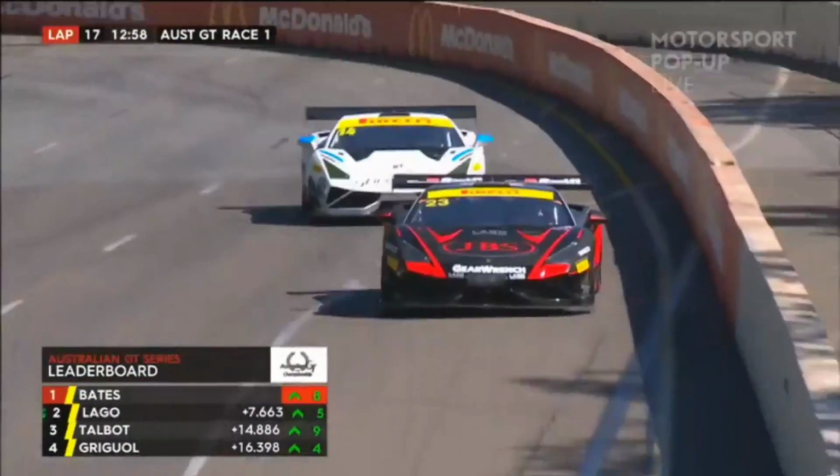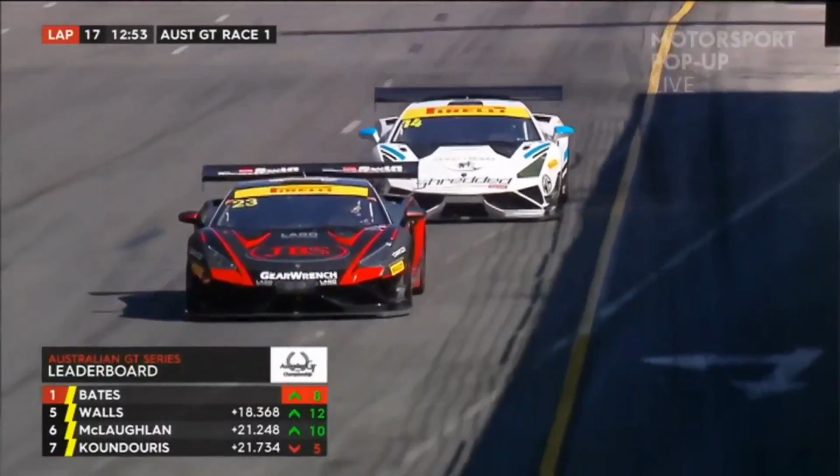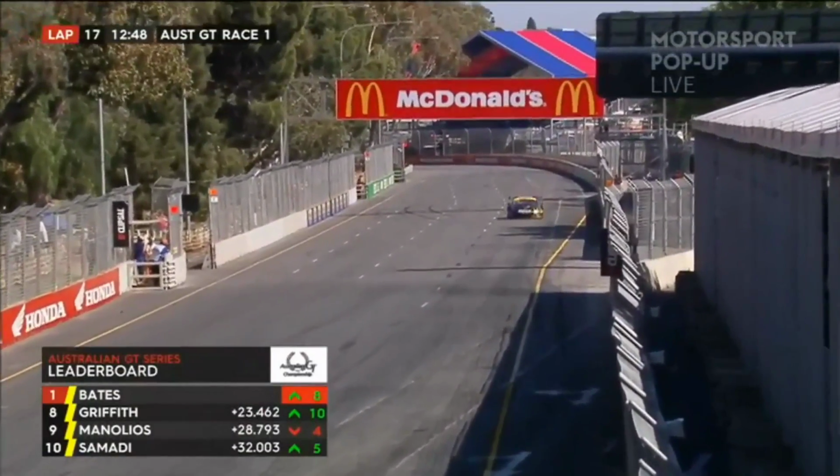Turn 8. Are those tyres up to temperature yet for Largo? One way to find out. Hold your breath. Go through turn 8. See where you end up. That's good racing. So Tony Bates, now the leader from Largo.